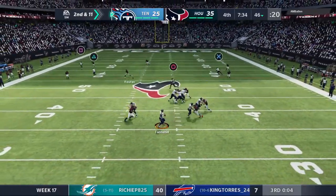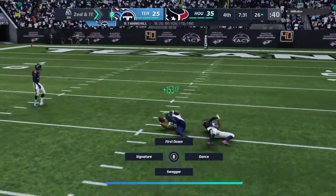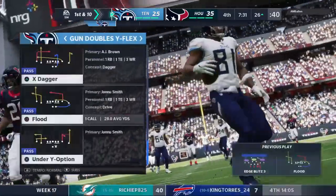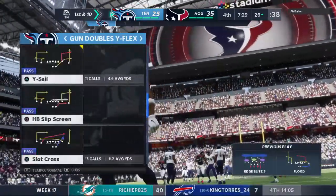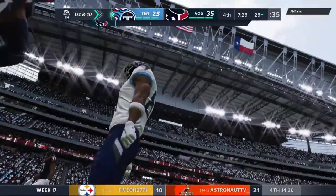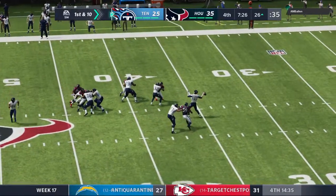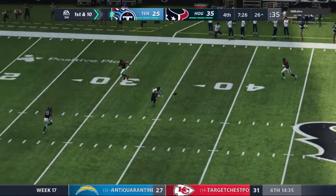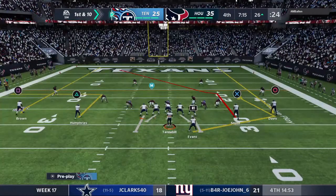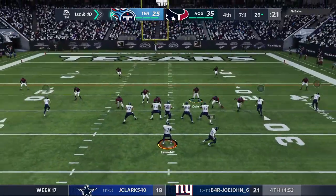On 2nd and 11 now. Tannehill, over the middle to Smith. And he's going to be taken down with another first down as the stop's made at the Texans' 26. A gain of 28 yards there and give him a first down. So a 1st and 10 now in Houston territory at the 26-yard line.